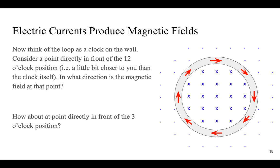So, same picture. Now, think of this as just kind of a clock on the wall, and imagine the area of space in a plane that is right above this. And by above, I mean it's a little bit closer to you than this circle itself. So if you were to reach out and touch the screen right here at 12 o'clock, well, now pull your finger back a little bit and figure out which way the magnetic field is going at that point that's right above the 12 o'clock. And then also use the right-hand rule and figure out what the magnetic field is doing at a point at 3 o'clock.